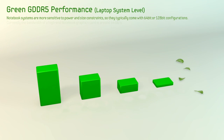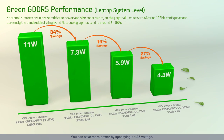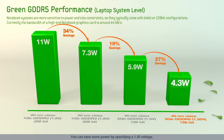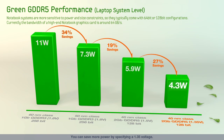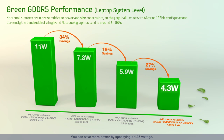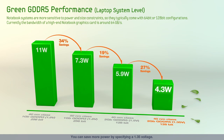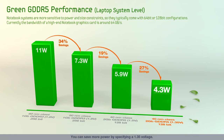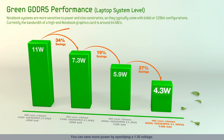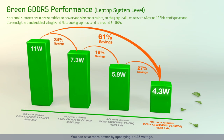Power drain is obviously a bigger concern with laptops or notebooks, as they frequently operate on battery power. When Samsung 1.35 volt 2 gigabit GDDR5 is selected for your high-end graphics laptop configuration, the desired system level of 64 gigabytes per second can be achieved with 128 bits instead of 256. This reduces power consumption by 61%.